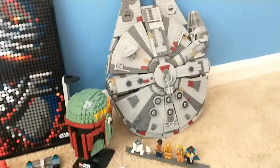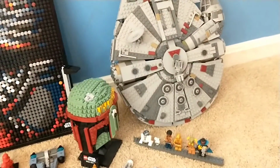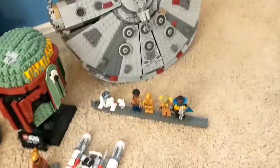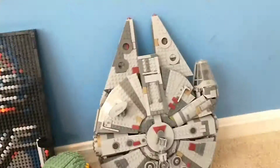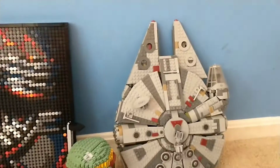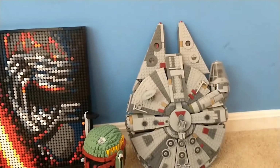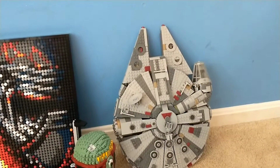And possibly my favorite set on this list is the Millennium Falcon. Man, this is just such a great set. This is, in fact, my brother's set. He made his own, basically, stand for the minifigs. Looks incredible on display. Anybody who knows Star Wars at all is instantly going to recognize this ship. It's an absolute classic ship. What can you say? It looks spectacular on display.